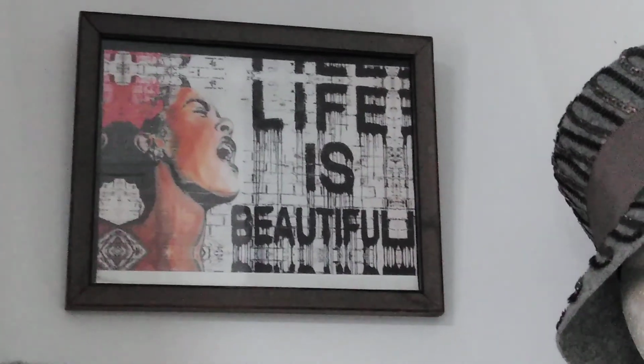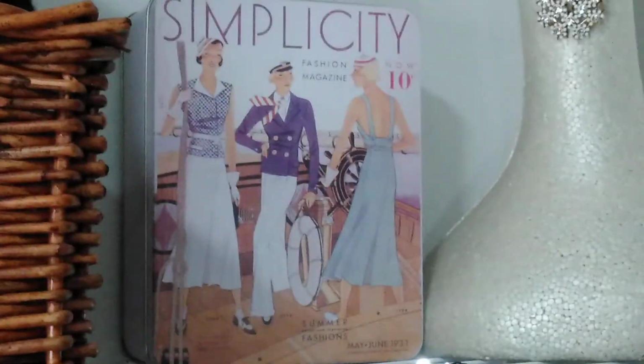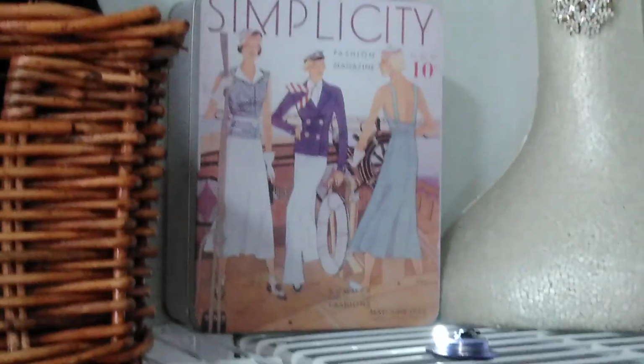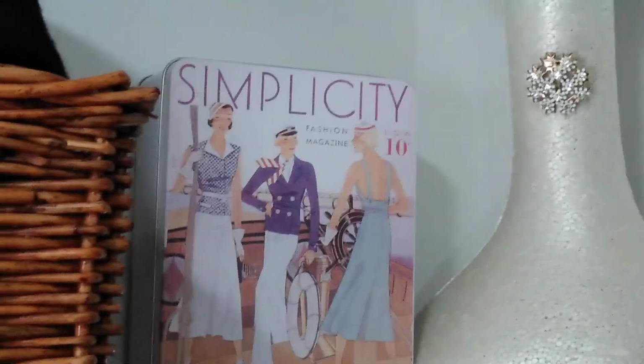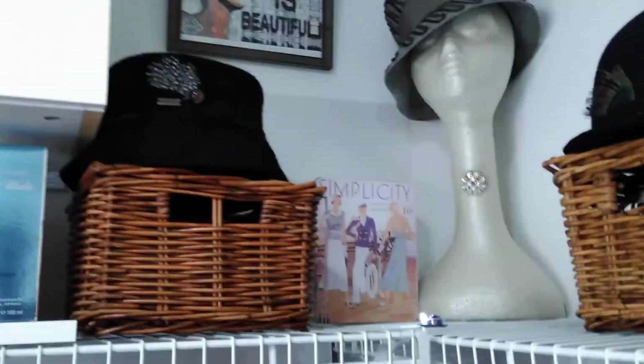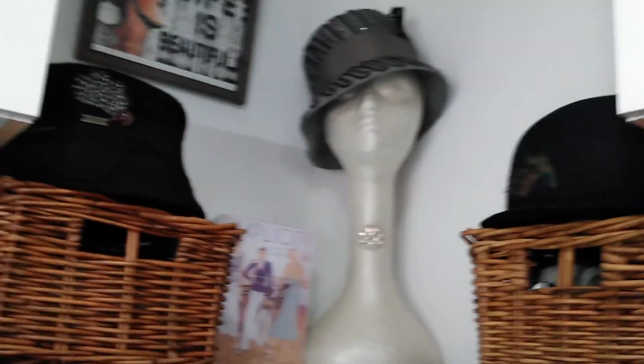Life is beautiful, and notice the word beautiful there. And notice the word beauty here. There's a connection. Also, this cute Simplicity Sewing pattern box that was given to me by Susie of Washington State. She's always so nice and understanding, and we can write back and forth about things, and she's just the coolest person. She's one of 3 pen pals that I have.